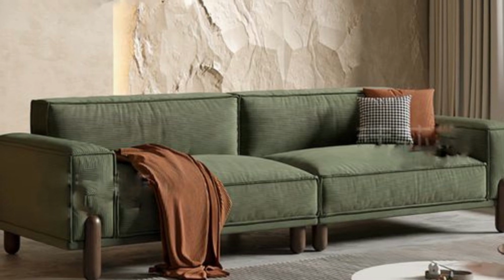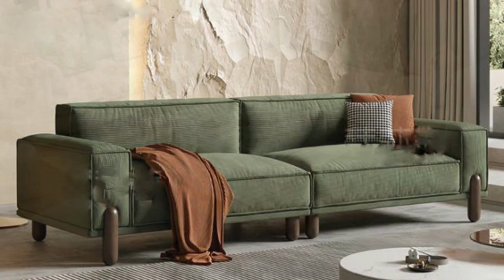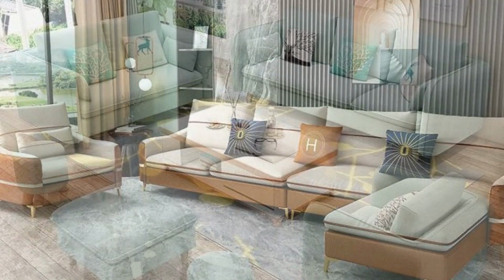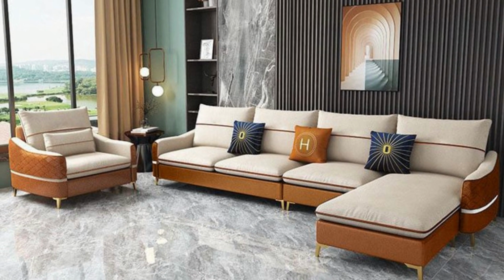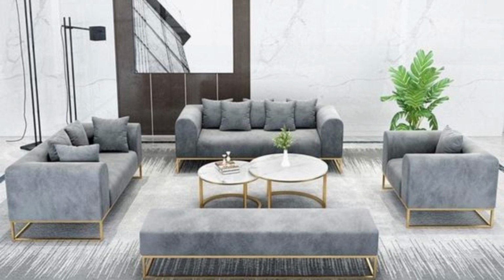In conclusion, stylish sofa design and the latest trends in home decor go beyond mere sitting. They are instrumental in defining the personality of your living spaces. By embracing these designs, you can create a cohesive and inviting atmosphere in your home.